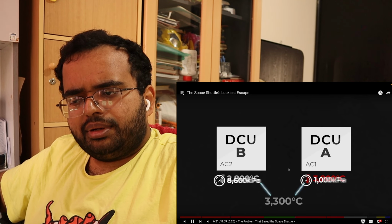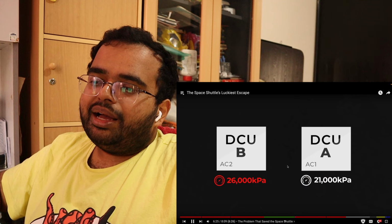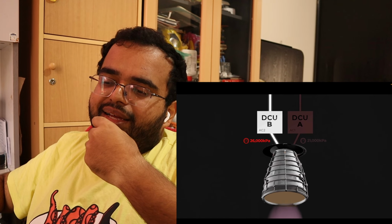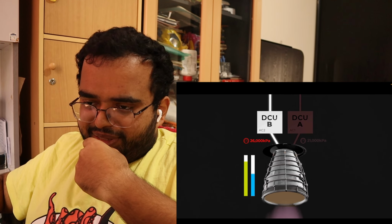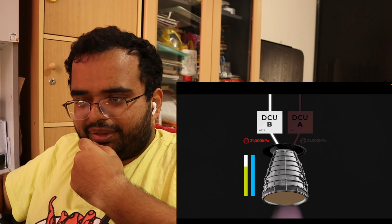As it turned out, the pressure sensor on the backup computer was reading incorrectly, and it was sending back an abnormally high pressure reading. Since the main computer wasn't there to cancel this out, it tricked the engine into thinking the pressure was too high. Because of this, the engine started pumping less liquid oxygen into the engine to reduce the pressure.